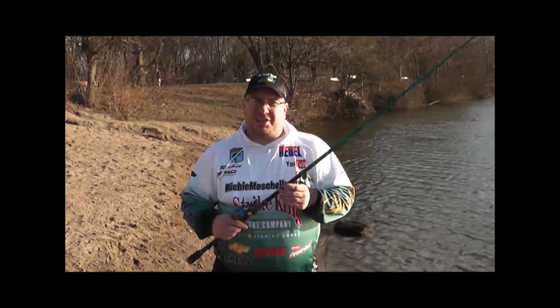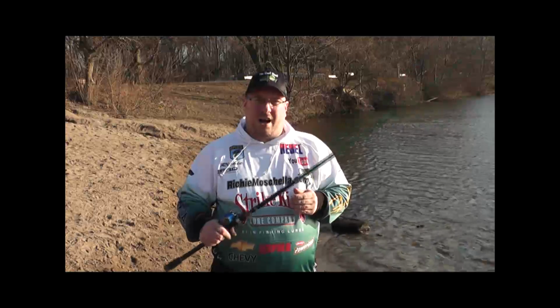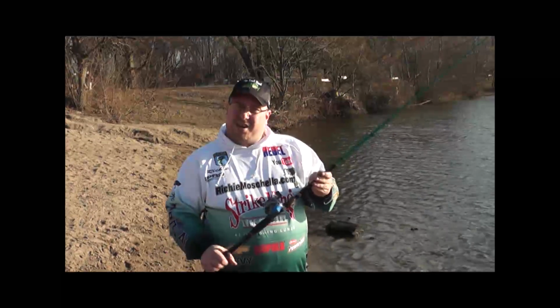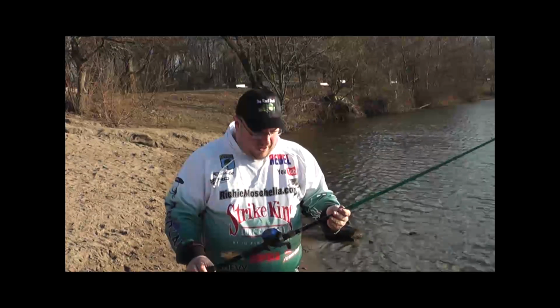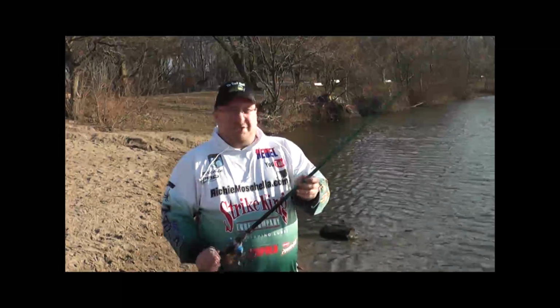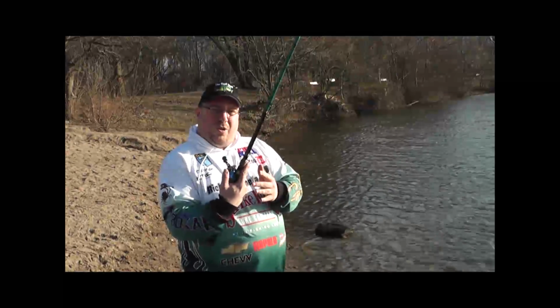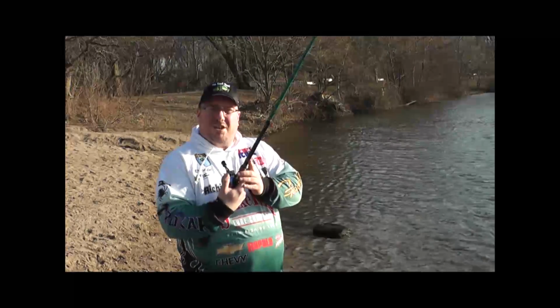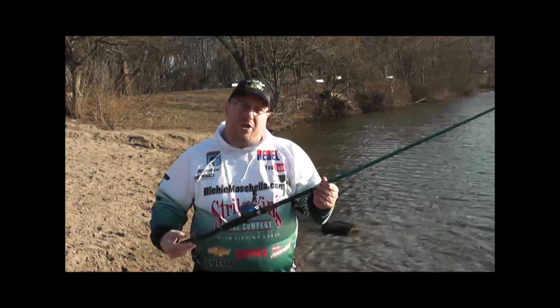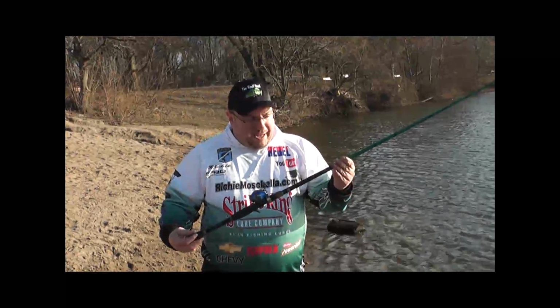People ask me, what is a decent rod to use when you go frog fishing? Most people just bring maybe a 6-foot rod to go frog fishing. Well, what I've read and what I like to use is a 7-foot rod. It gives you a little more leverage and a little more backbone when you have to set those hooks when you're deep in the grass. This is a Wright and McGill rod from Rick Clunn.